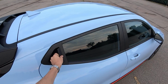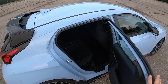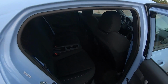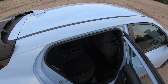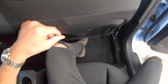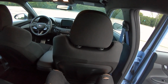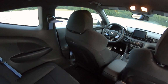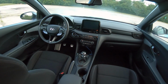The back seats, let's unlock it first. The back seats are usable, but this isn't the Elantra, so to speak. This roof line makes things a little bit tough to get in and out of. Really have to duck your head. But once you're back here, and I could probably move my passenger seat up a little bit more, with the driver's seat set to my position, there's quite a bit of legroom there. Headroom seems ample for me at 5'10".